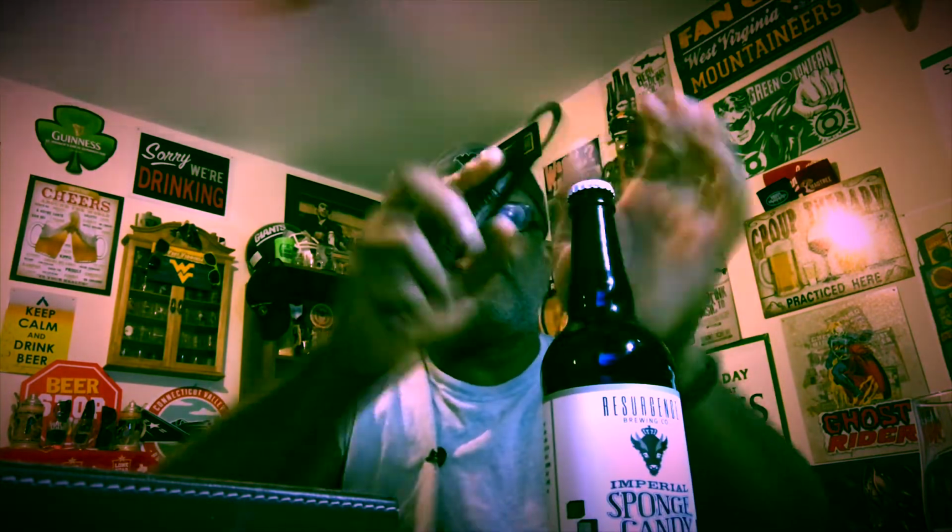So I actually did cellar this one. Looking forward to finally tasting it to see what this one has to offer. Big bottle here, 22 ounces. Let's get it open and get it into a glass.